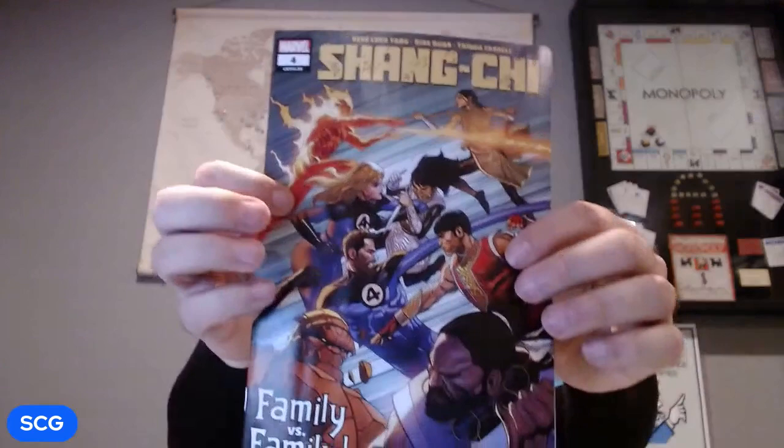Shang-Chi #4, Family versus Family. So this must be from the newest Shang-Chi, as I have now found out. I have been pronouncing it wrong this whole time. I picked up the first miniseries that came out, and I was like, it was okay. That was it. And then as soon as they closed that one out, they put a new one up. I said, I'm not going to go back for that. I'm not going to run that one again. That's just weird.